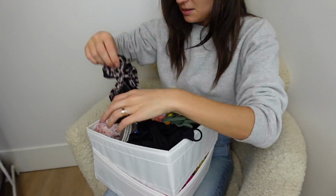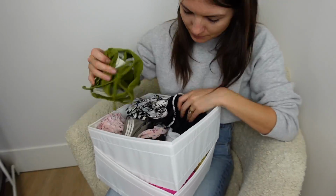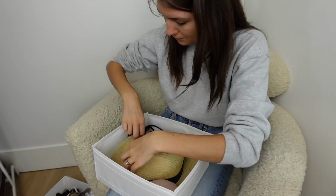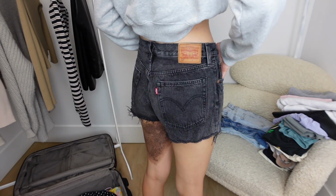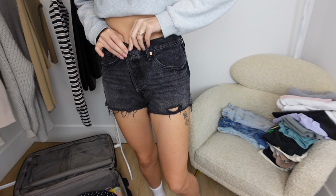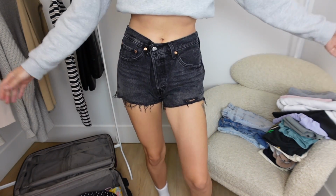So it will be the majority of these that are coming with me, but there are a few that I'm not really wearing right now or that don't really fit me right now, so I do have to sort through it. I definitely wear a lot of jean shorts when it's warmer out, so I'm bringing quite a few pairs of those. I have these black Levi's that I can wear lower waisted because they are a little bit loose, or I can button them up in that fun way with using the belt loop and make them a little bit tighter and a little bit more high-waisted.